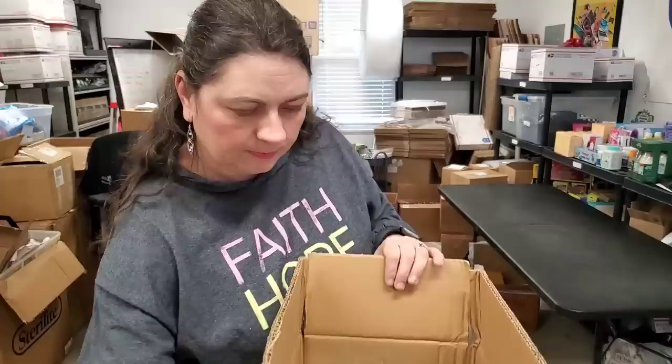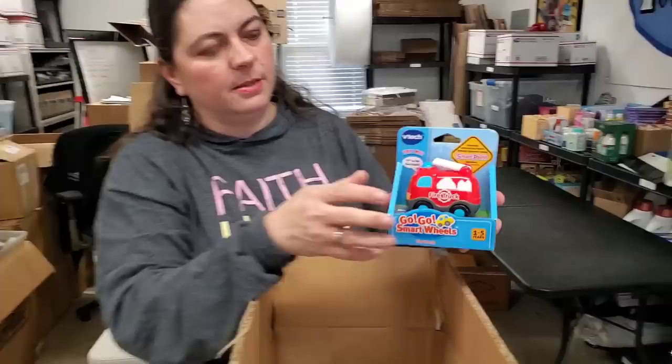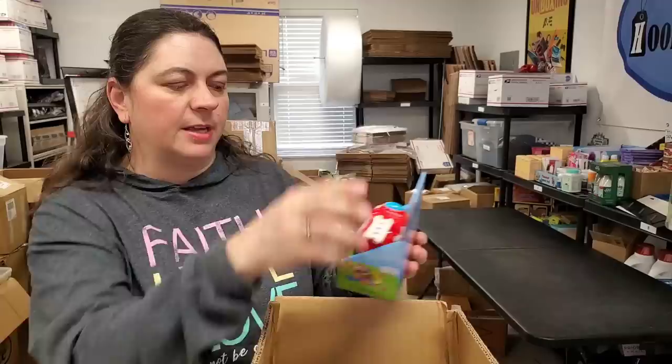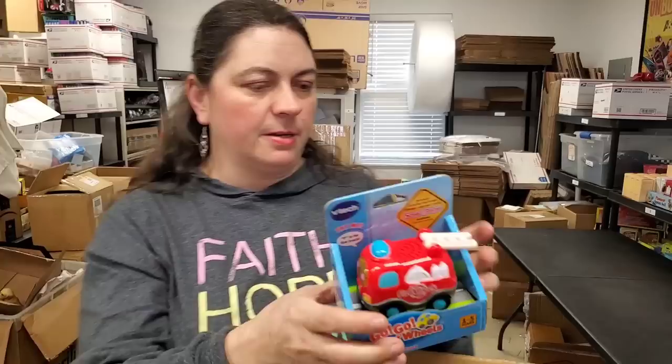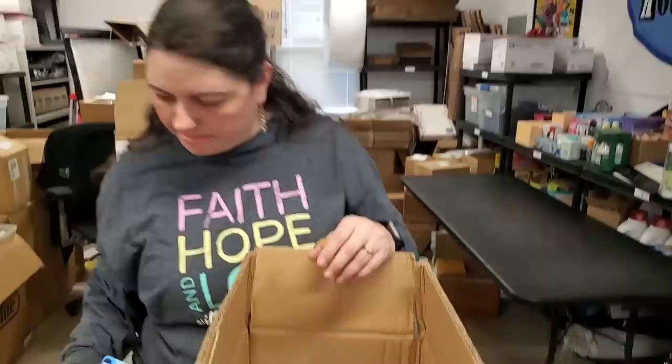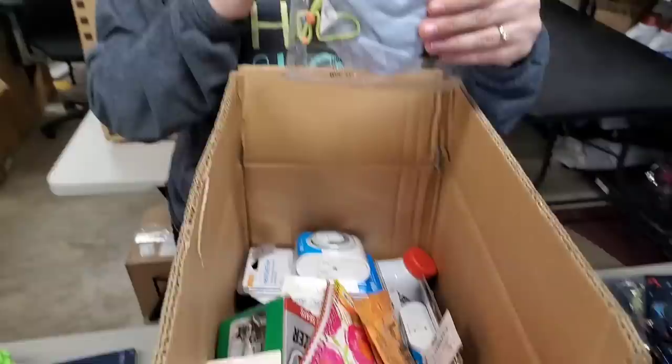Yeah. All right, then we have a toy. V-Tech. Does it do something, or is it just a little toy? Go-Go Smart Wheels Fire Truck. I don't think it makes noise. Probably one of those wind-up things. It has a speaker on it. It's probably a deal where you press the blue thing. Is that a button? No, it's not a button. It says, with the Go-Go Smart Wheels, your charge kit... Let me see. Music and sounds includes 3 sing-along fun sounds. Oh, when you retract it, then it makes the sound. There you go. Okay. All right. Well, that's fun. Another mask here.